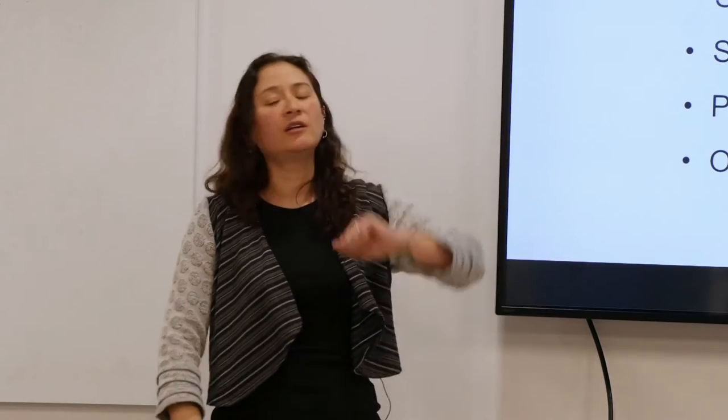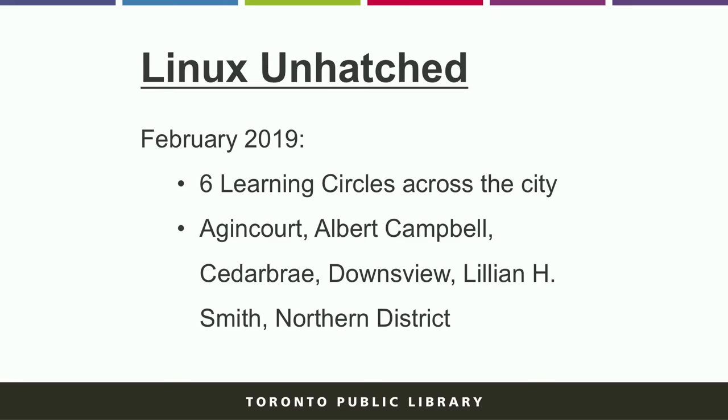And overall, we found the model was successful. So people liked it. Of our survey respondents, every single person said that they'd recommend this type of model to their friends. So that led us to Linux Unhatched. As I said, our first learning circle was Introduction to IoT. And then for the month of February, we ran Linux Unhatched, which is that 8-hour course, at 6 branches across the city using that learning circle model.